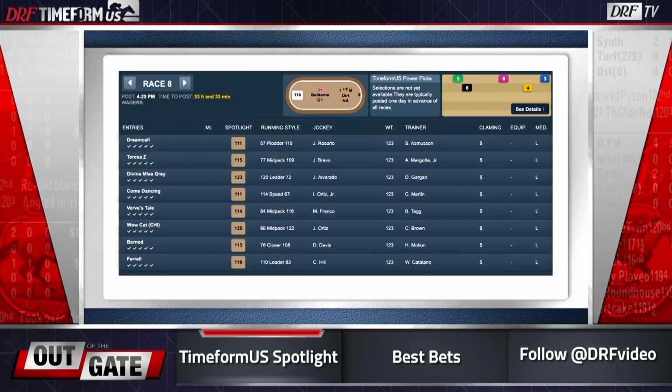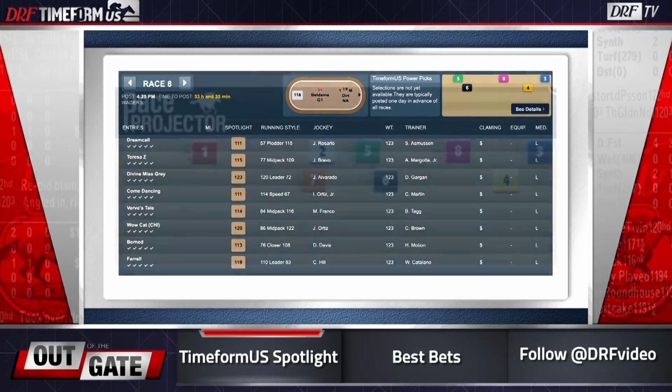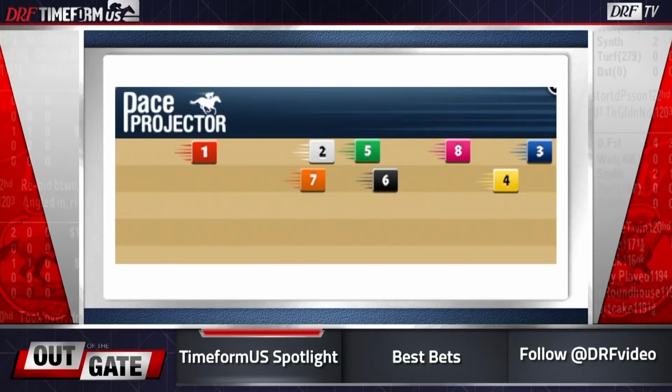Let's start out by taking a look at the pace projector. There are 3 key speeds in this race, and the one that's projected to be on the lead is the number 3 horse, Divine Miss Gray. She's an incredibly versatile filly for Danny Gargan. She goes short, she goes long, she really does it all, and she just typically shows up with a solid effort. She seems like she's faster than a horse like Come Dancing, who, albeit has been proficient at sprint distances as well, and the horse on the outside, the number 8 Farrell, who also is a need the lead type.